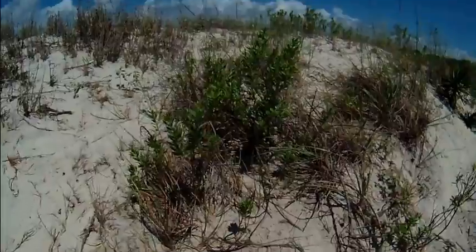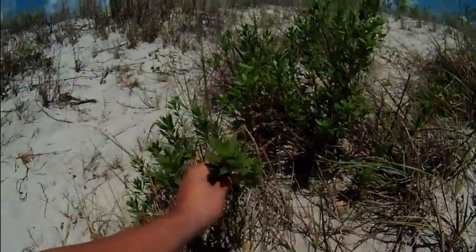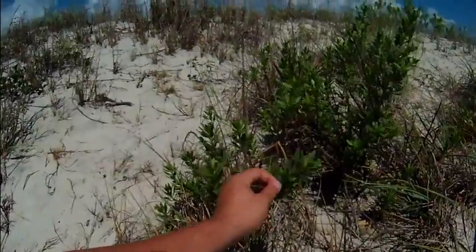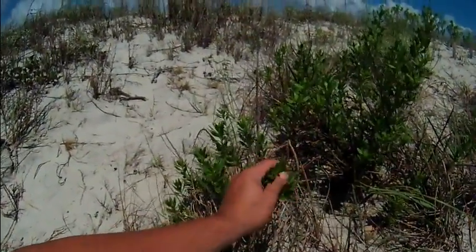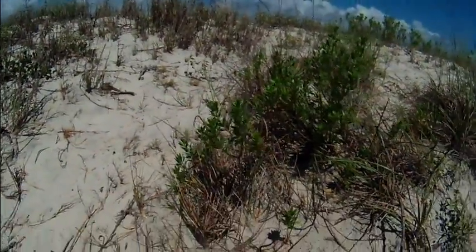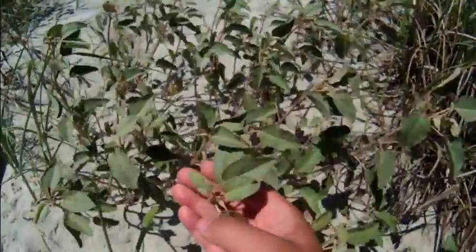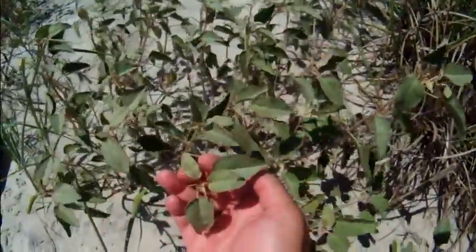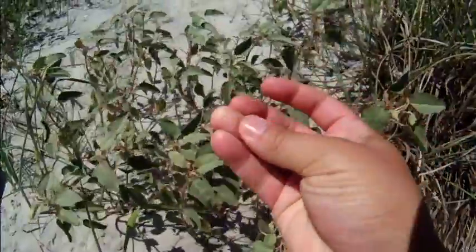So this plant is called beach elder. It's kind of a woody plant that comes in on more established dunes, with really waxy leaves. Been leaving for a while, then you feel it. Oh my god. That plant is beach croton. Beach croton, almost like crouton, but yeah. It gives off a weird oil.